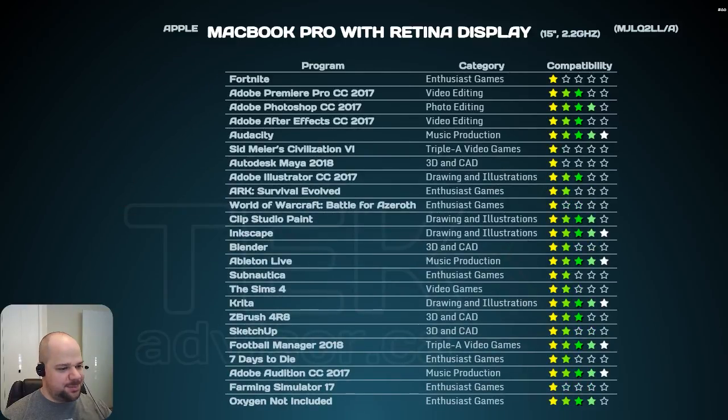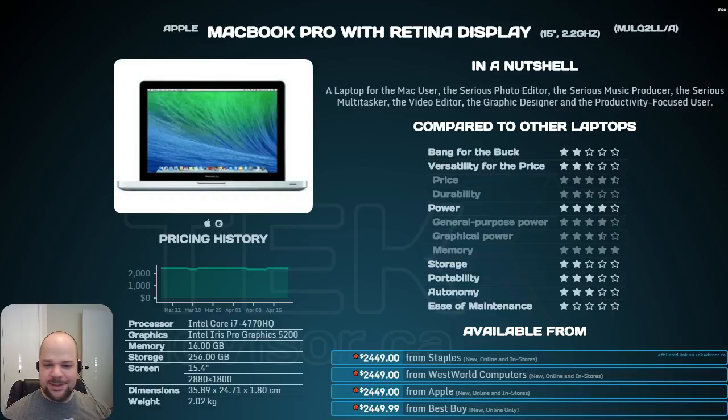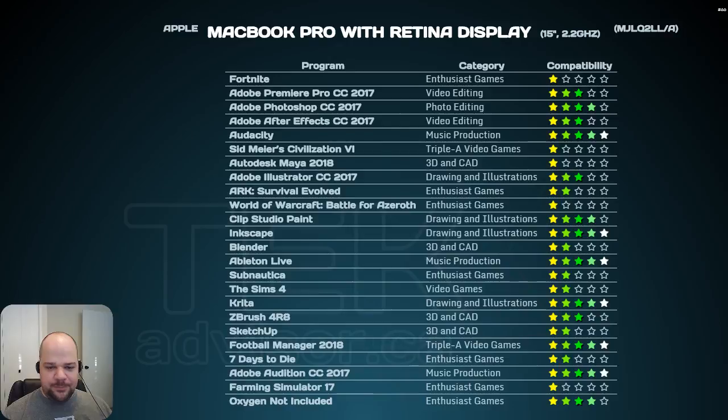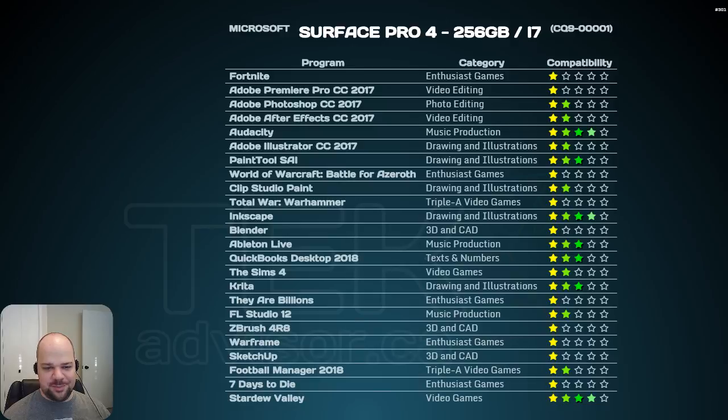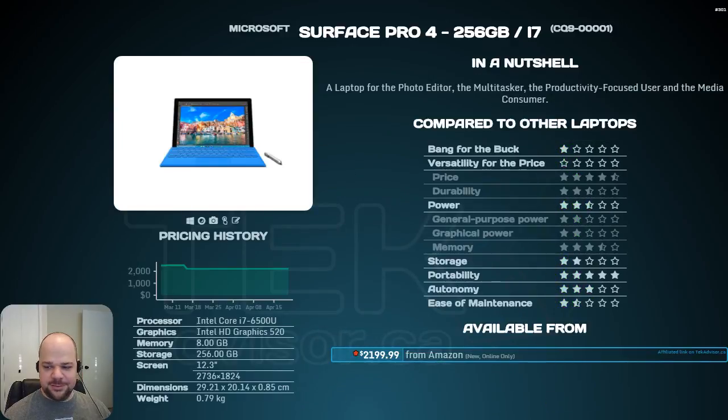So it's up at the Apple Store online and on location as well. MacBook Pros, which can be worth the investment for someone that really needs a portable workstation. They have pretty good battery life.